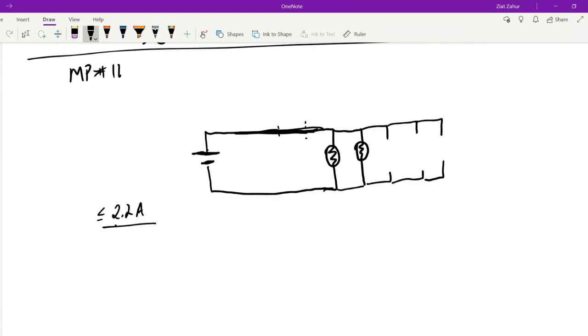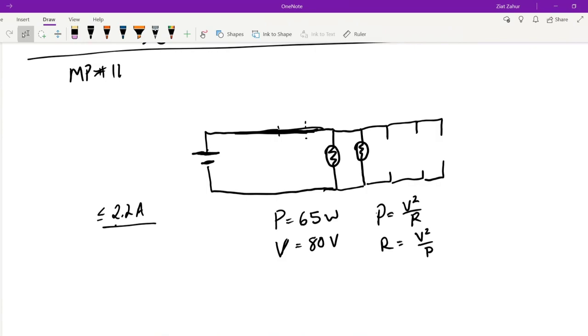So using the power equation, we can figure out what the resistance of each light bulb is, right? So check your power. My power is 65 watts. Oops, not 6, but 65. The voltage is 80 volts. And so using the power equation, we can figure out what R is. Power is equal to V squared over R, and so R is V squared over P. The old switcheroo.